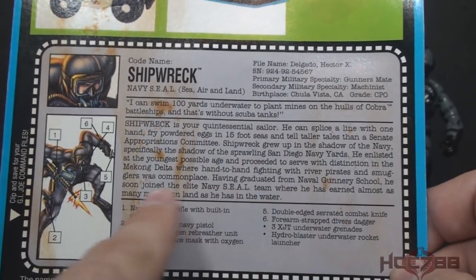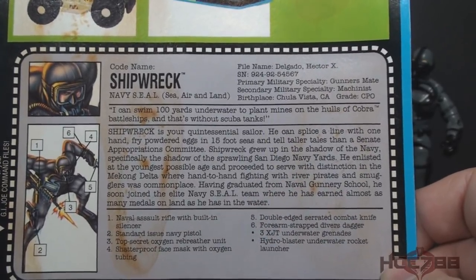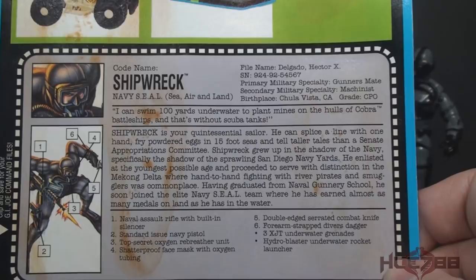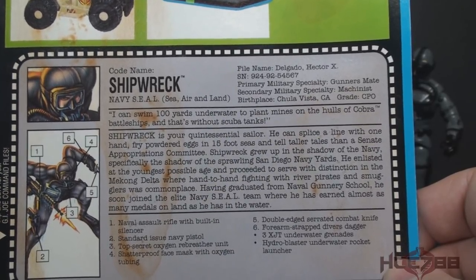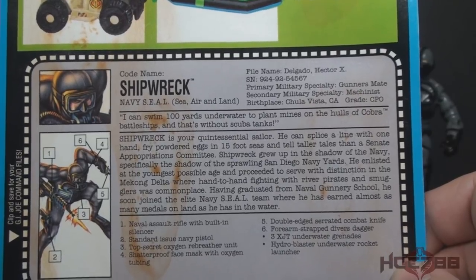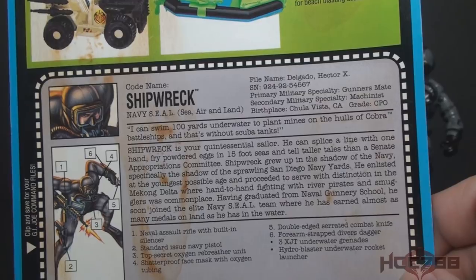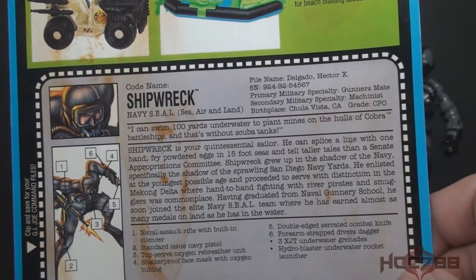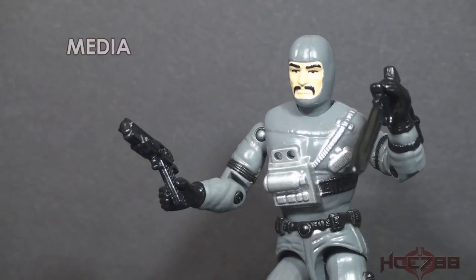It says he joined the Navy SEALs shortly after finishing Navy Gunnery School, so that would have been before he joined the G.I. Joe team. Yet that was never mentioned in his past appearances. You'd think that would be important. I still picture Shipwreck as the gruff Navy sailor that he was in his earlier iterations, and not as a Navy SEAL.